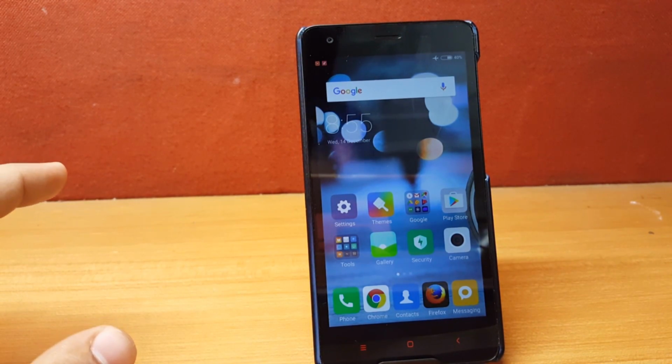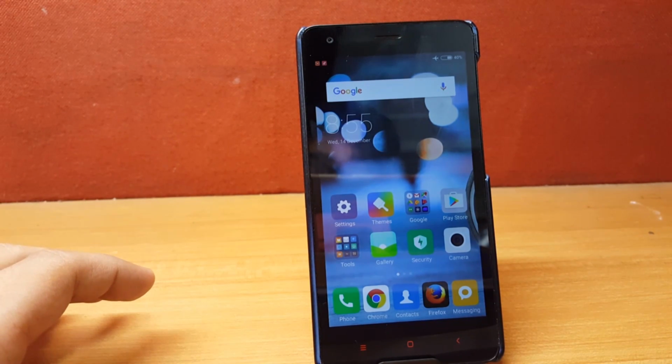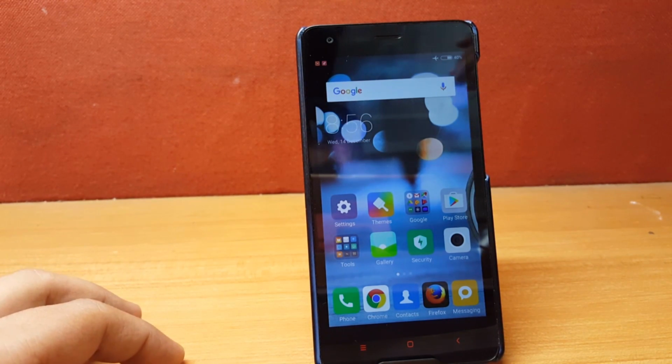I'm gonna show you some tips through which you can increase your battery life. I've seen a lot of complaints from users about the battery life of their phone. So here are some ways through which they can increase their battery life. Without further ado, let's get started.